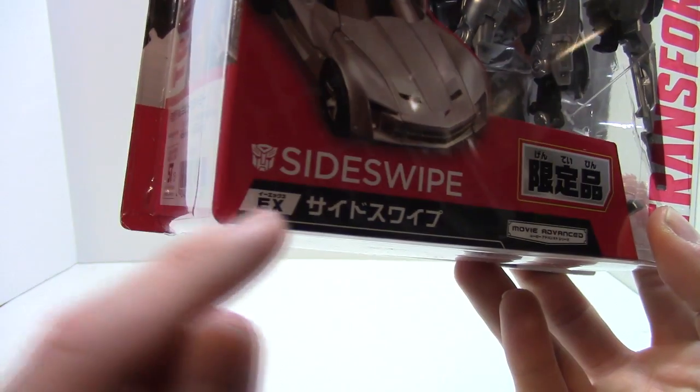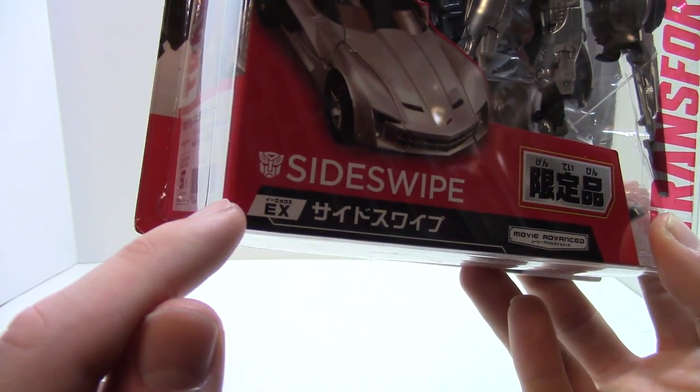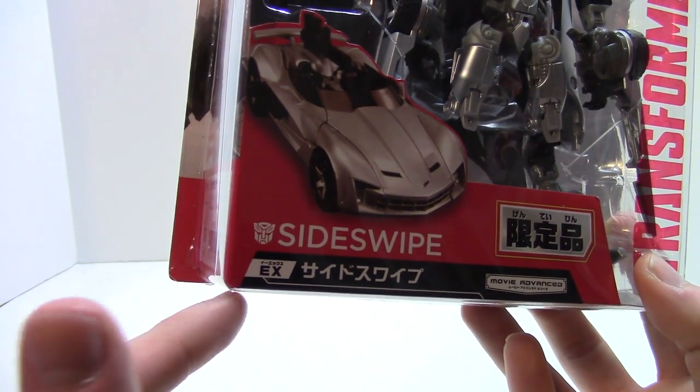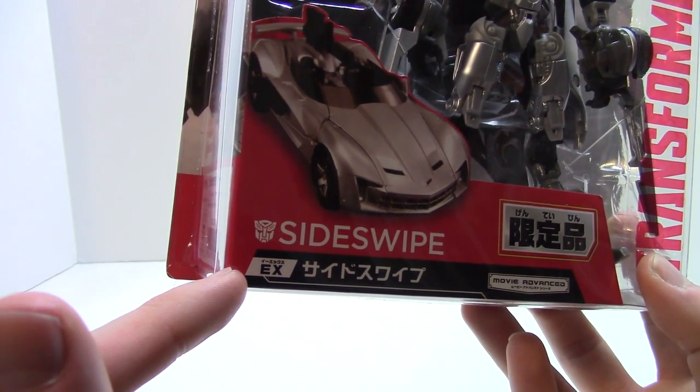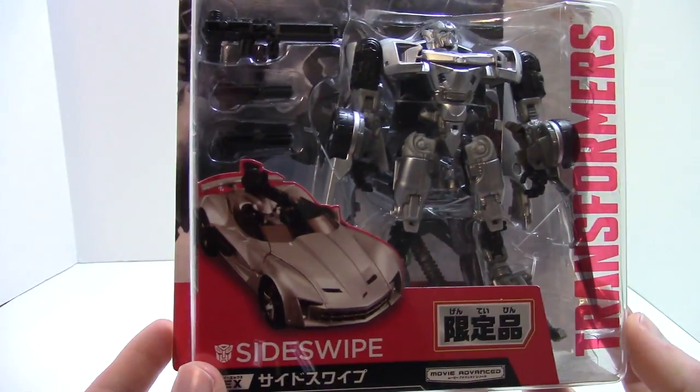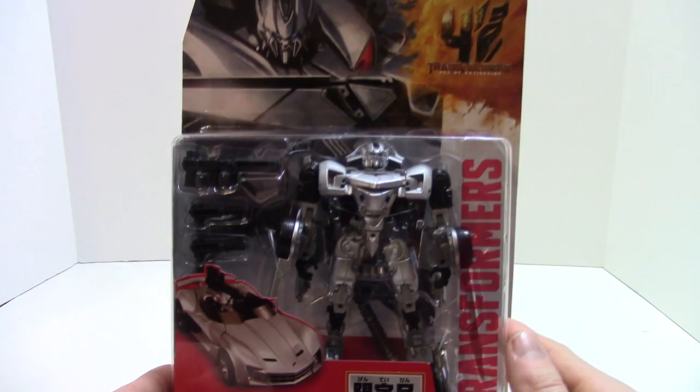For example, the figures usually have some sort of ID number down here, such as AD32 on Stingray's box, but this guy just has EX, which may also be for exclusive, as this figure I believe was a Toys R Us exclusive. And other than that, the box is pretty normal.